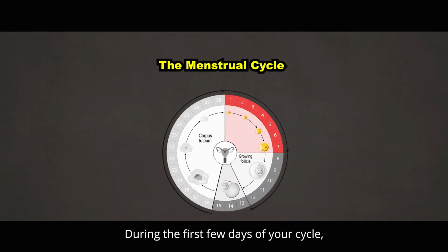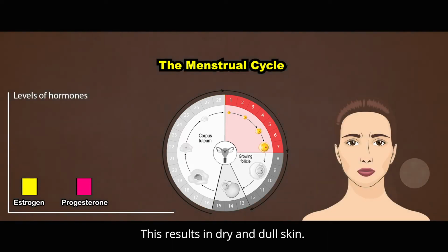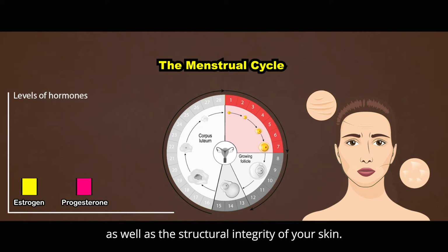During the first few days of your cycle, estrogen and progesterone levels are low. This results in dry and dull skin. Wrinkles and fine lines may also appear more obvious. During this period, moisturizing is crucial to maintain hydration levels as well as the structural integrity of your skin.